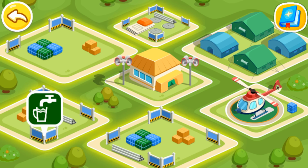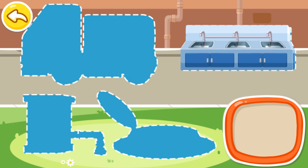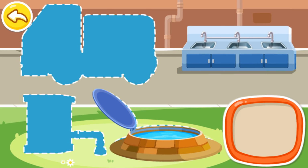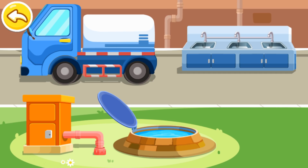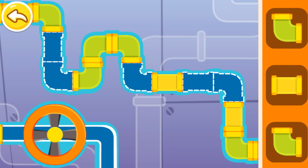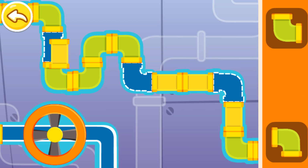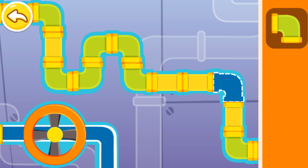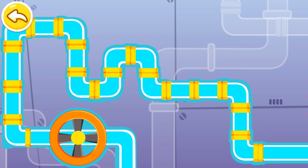Emergency water supply. Sink. Well. Pump wells. Water wagon. Connect the pipes. Only 2 to go. Keep on. Great job! You finished connecting the pipes. Everyone can now drink fresh water.